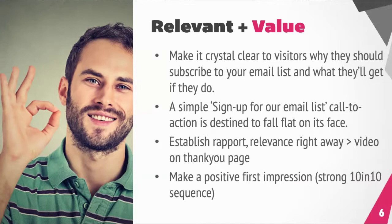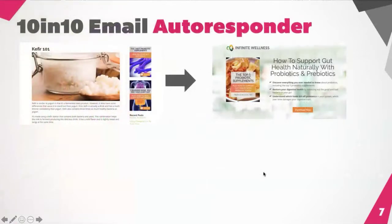And one of the tools that really extends this is the concept of a 10 ways in 10 days email sequence that I've talked about in other videos, and I actually provide some resources at the end of this video to go deeper on this concept. But the idea is that once people see your content, they're interested in your articles.